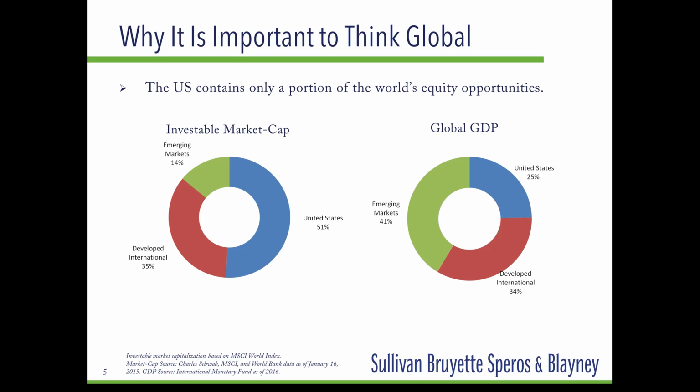There are also more potential gains to be made due to lower valuations in the international stocks, better earnings, and better dividend trends in the international markets, as we'll talk about later. And the reason it's so important to think globally is that, for example, as you see there on the chart, emerging markets have gone from 6% of global GDP in 1991, as you see there in green, to 41% currently. And Jeff, they'll only keep expanding.